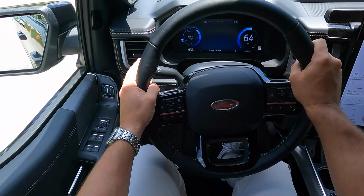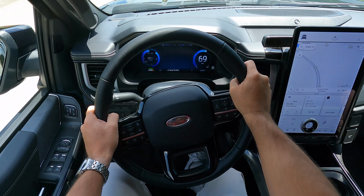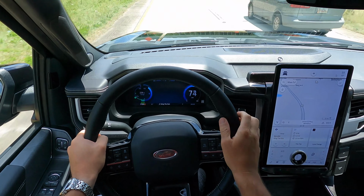So here we are, 63. We want to merge over to the left. Blinker, power, 75, just like that. 10 miles an hour, half a second.